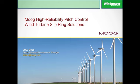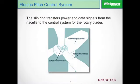Appreciate the opportunity to talk to you today about Moog's pitch control slip ring solutions. First of all, to set the stage, the critical nature of the slip rings in the pitch control application is that the slip ring is mounted in the back end of the nacelle, at the end of the gearbox, most typically if there's a gearbox, or directly in the center of the generator if it's a direct drive system. The slip ring is responsible for conducting everything that's happening out in the hub, everything that's rotating, the controls, all the power requirements out in the hub.